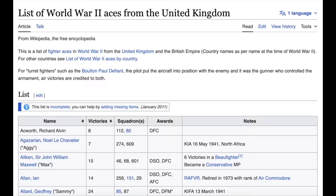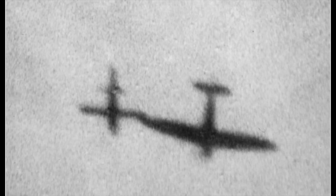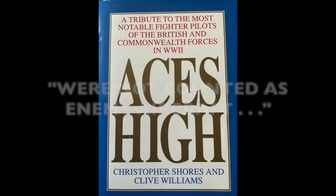The list of World War II aces from the United Kingdom Wikipedia page illustrates this problem. Among the Spitfire and Hurricane heroes of the Battle of Britain is Frederick James Barker, who was the tail gunner in a Defiant, and Raymond Hedley Clapperton, who's credited with destroying 24 German V-1 buzz bombs aimed at London and other British population centers by tipping them off course using the wing of his airplane. The book Aces High, written by Christopher Shores and Clive Williams, blurs the picture even more by stating that the V-1 buzz bomb kills, quote, were not counted as enemy aircraft and were not, therefore, added to victory totals, end quote.